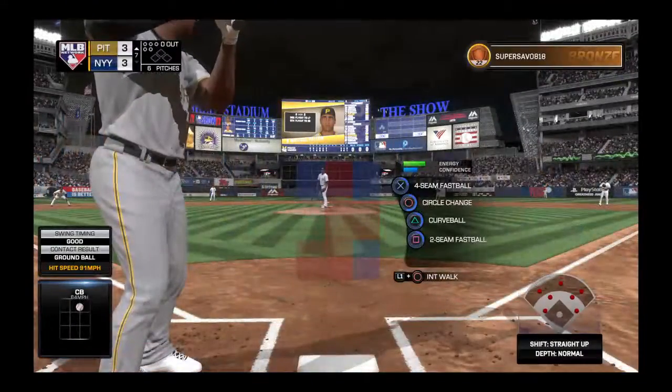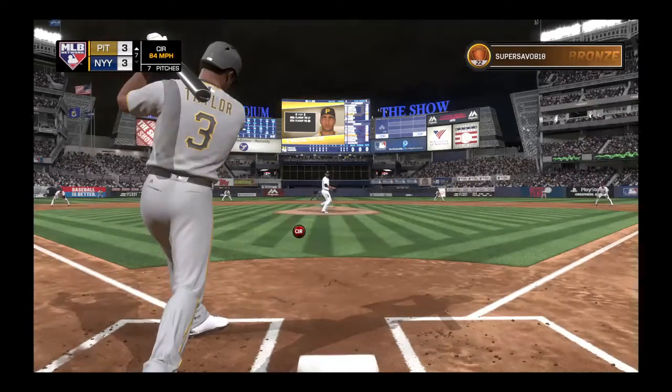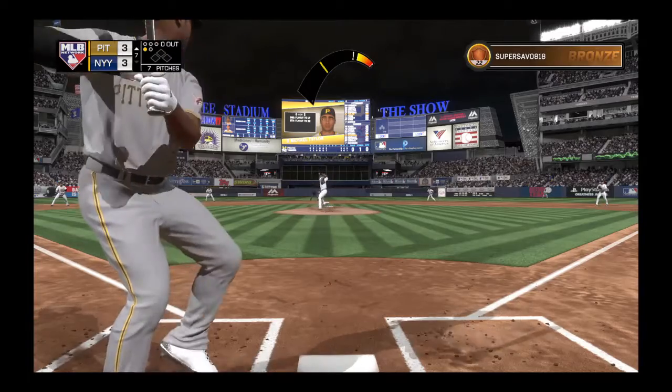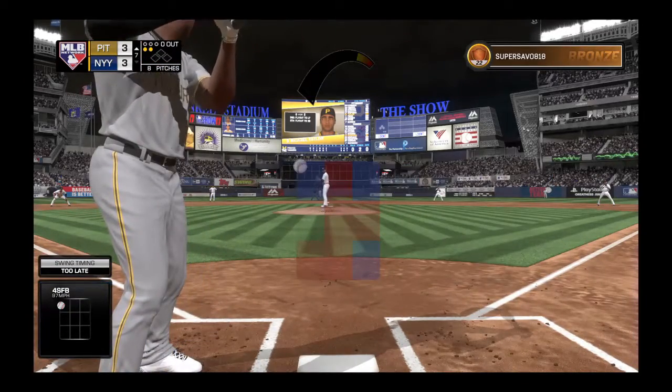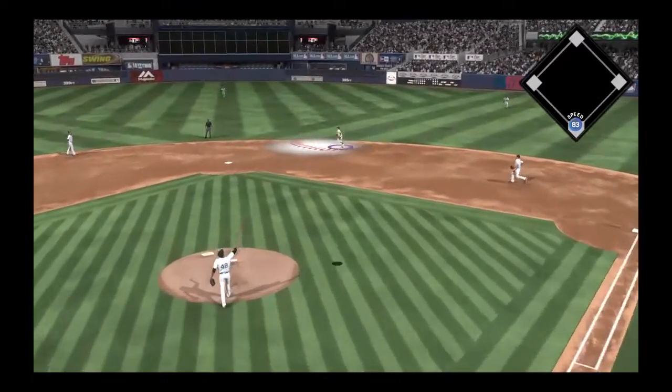Stepping in and ready for another shot, Michael Taylor. He started out the evening 0 for 2 so far. There's the circle change, and a dandy that time as he jumps ahead with strike 1. Here's a late swing and a miss, strike 2. Well, I think his eyes lit up when he saw that pitch coming up at his eye level.